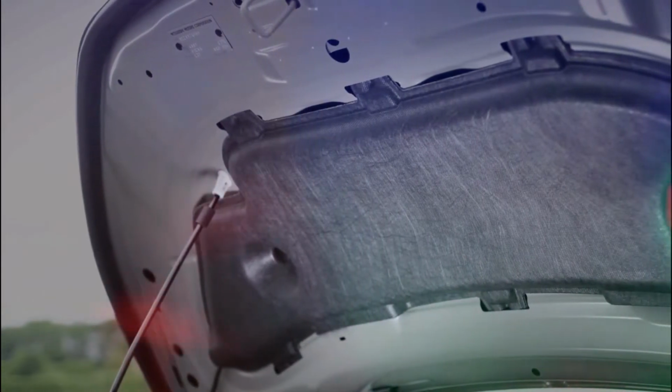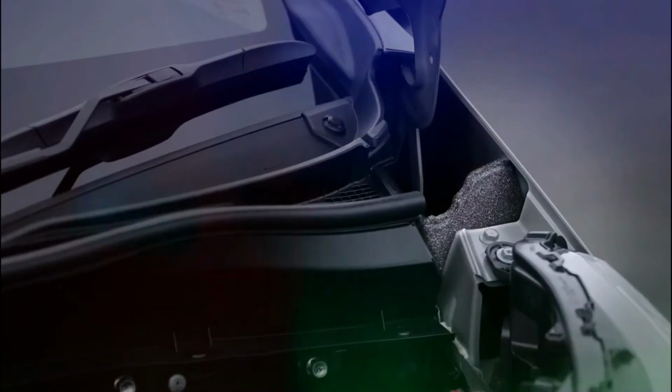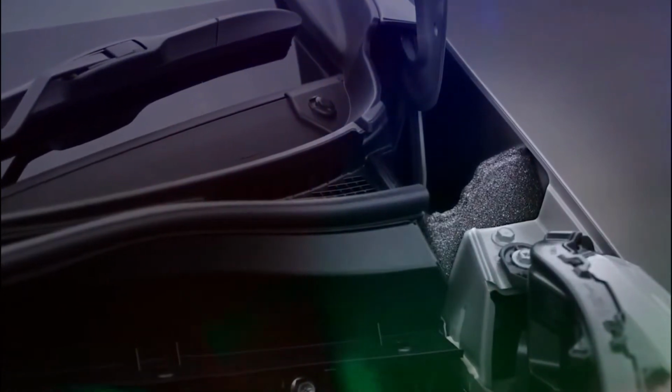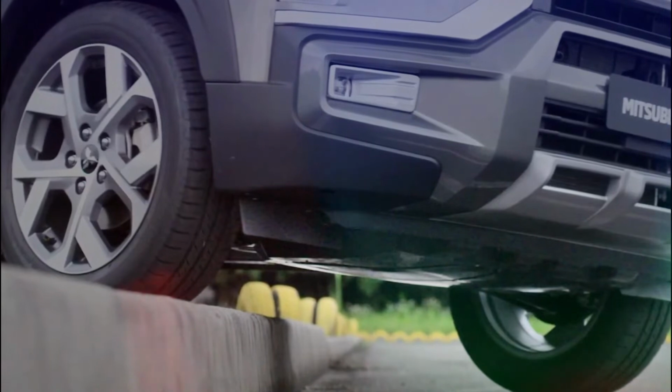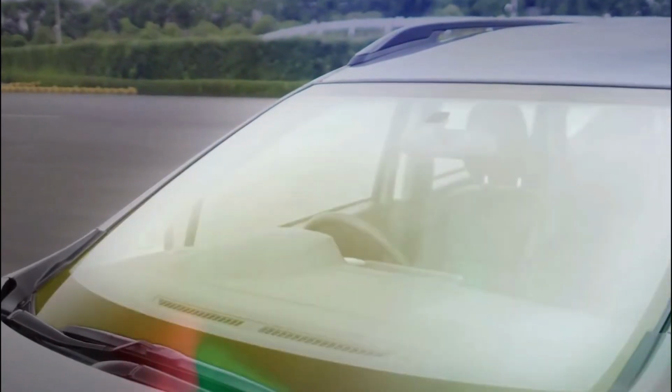The Mitsubishi Xpander Cross has been fitted with a familiar, naturally aspirated 1.5-liter engine that can give the car about 103 horsepower and about 141 newton-meters of torque. The mill has also been combined with a new CVT gearbox that sends power to the front axle, just like in the regular Xpander facelift.